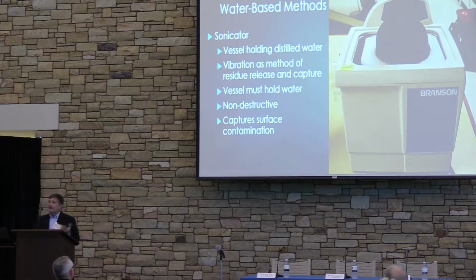Another method, one that my colleague Terry Powis has pioneered for the use in absorbed residues, is called a Sonicator. My business manager calls it my ring cleaner, because it's a container that you put water in and it vibrates, and people use it to clean things. In this case, we're using it to vibrate the container that's filled with water, so the wash method, except we're using the vibration to break free some of the residue that's inside the ceramic.